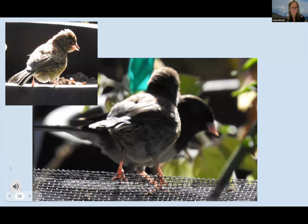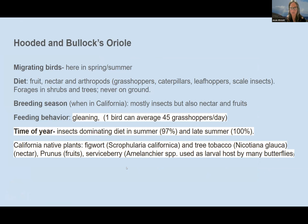I just want to quickly move on to a couple other birds you might see in your yard. So I'd like to talk about orioles really quickly. They're not here year round. These are migratory songbirds that come up from Central America, Southern Mexico, the top of South America, and they come specifically here to breed.